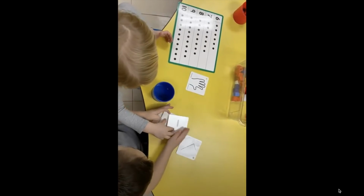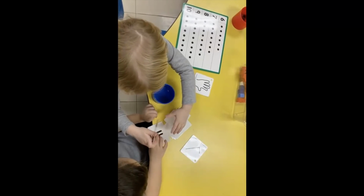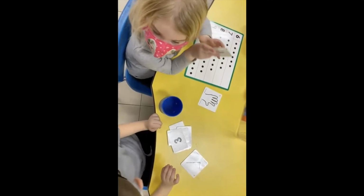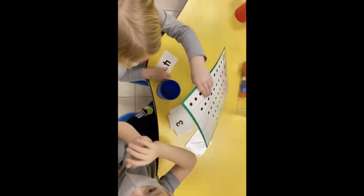So you can see in this, the kids, again, have those hand and check cards. They have an empty cup. They have a stack of numbers, and then they have that checking card that's got all the numbers and the dots on it. So they pick the number that they want. They have to identify that number. They count the correct number of counters into their empty cup.